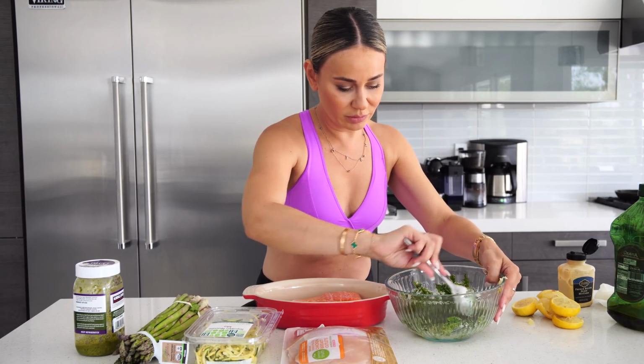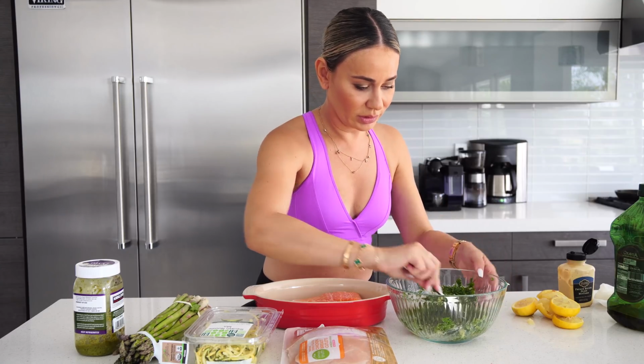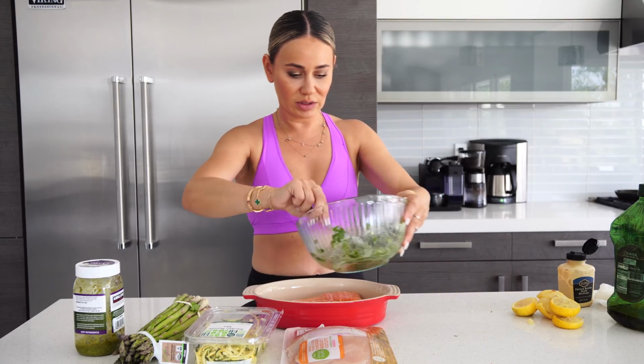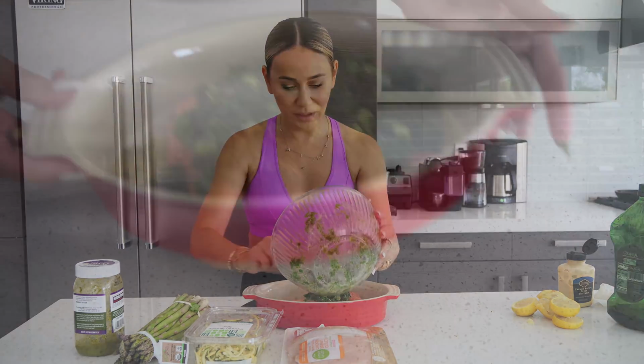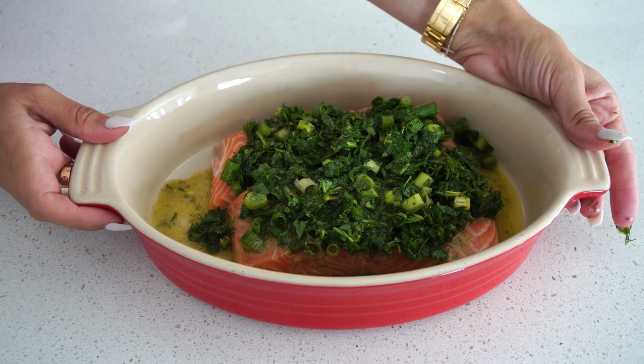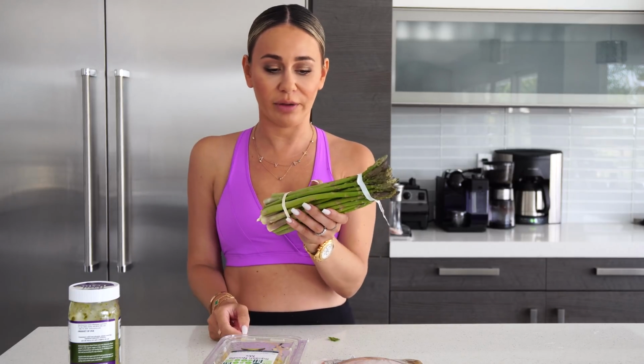And I washed my salmon and I literally just laid this on my salmon and I pop it in the oven to cook for about 25 minutes. For a side for the salmon, I keep it really simple because there's a lot going on in the salmon. It's really flavorful, so I just oven bake the asparagus while the salmon's cooking.